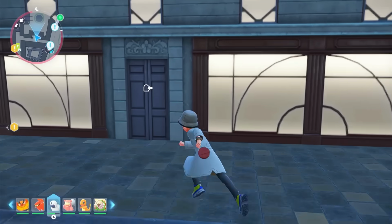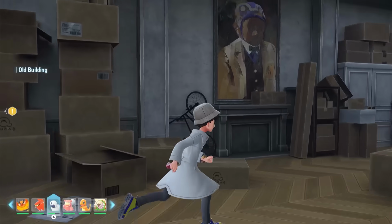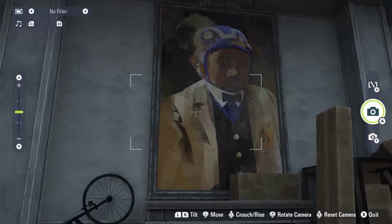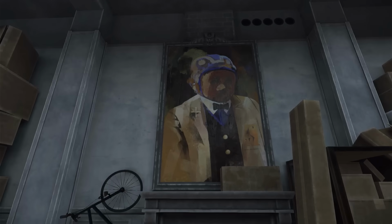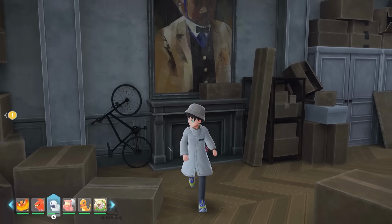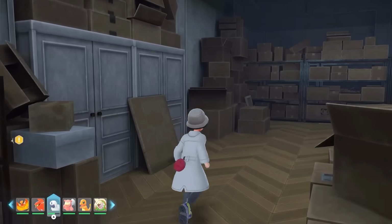Now, if you head back to this one building, the old building, interestingly enough, this is where you do one of the quests for the Rust Syndicate, but maybe you didn't pay enough attention, because there is an interesting thing in this room. There's a painting of Laventon. I don't know why a painting of him is specifically in this room, and it's a pretty big one too, actually. It's literally right here. It says a portrait of someone who looks like a professor. Painting seems quite old, and that's the only details we get.